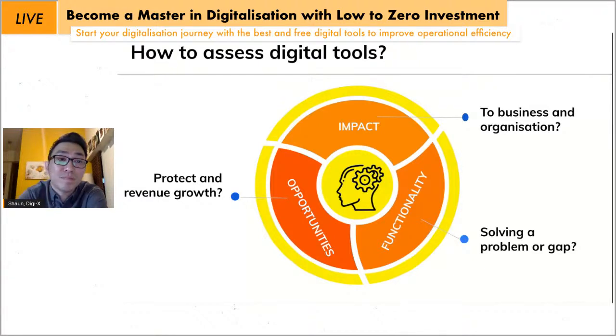Now, the key takeaway from this is that you are only allowed to experiment on digital tools if you know what you want, or if you have a problem that you want to properly address, or you have identified it with the team. You understand what you need, and then you start from there. That would be one of the first few steps that you take when you're looking for a digital tool.